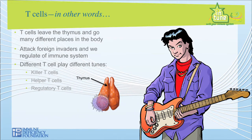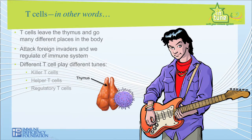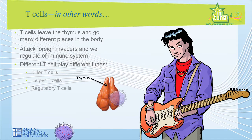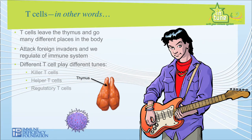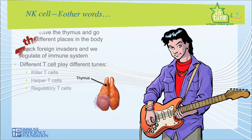Regulatory T cells are a sort of thermostat for the immune system, turning off the immune response once an infection has been cured. Without regulatory T cells, the immune system will keep on fighting after the infection's gone and begin destroying healthy cells. T cells are true guitar heroes that you can count on to hit all the right notes and give the immune system the shredding power it needs to perform.